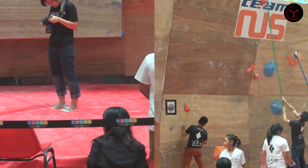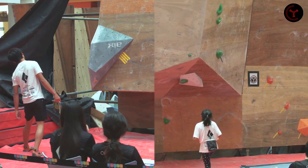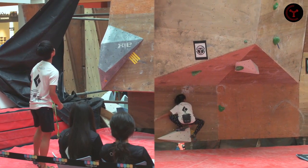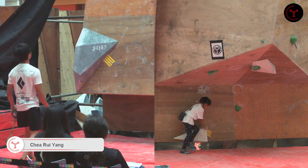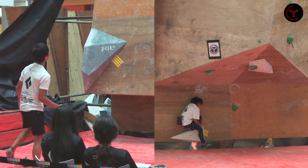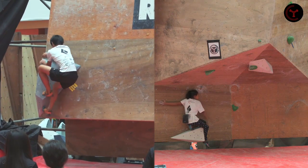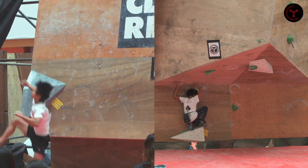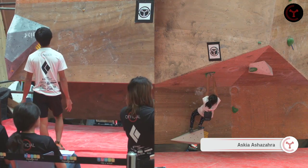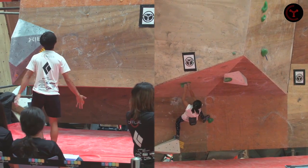And that's the end of the time for the current climbers. Now we have our sixth climber for both U17 boys and U17 girls. Ray Young from Sinmin Secondary, as well as Adila from Rock Hobby Center Climbing, Indonesia. So now we see Adila on route 3, her last route of the day. Final route. Can she get her tiny body into that podium?